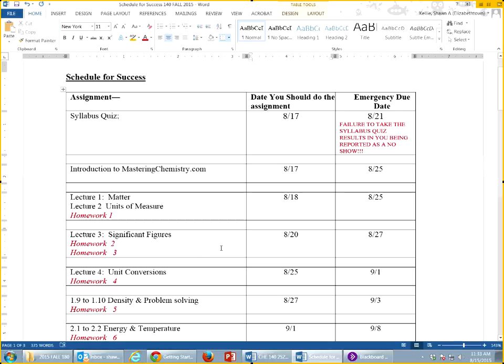All right, so what are these assignments that we have to get done on these various dates? Let's take a look. Let's just choose this one right here because that's a good place to start. Lecture 1. The first thing you're going to do is listen to the lectures listed here. Lecture 1, listen to. Where do we find these lectures? This is your Blackboard course shell.